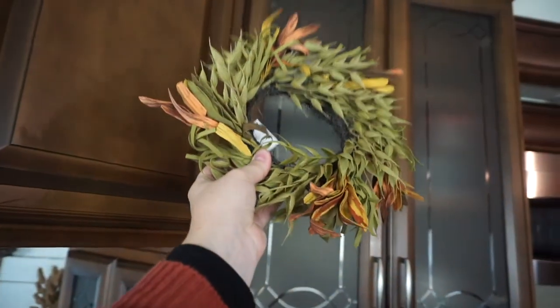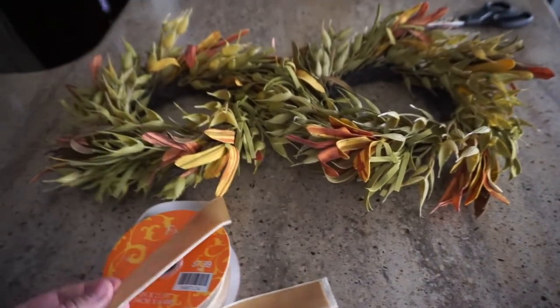All right, you guys, so these little wreaths right here, I'm gonna put there and hang. I have some pretty ribbon, like a velvet ribbon to go with those.